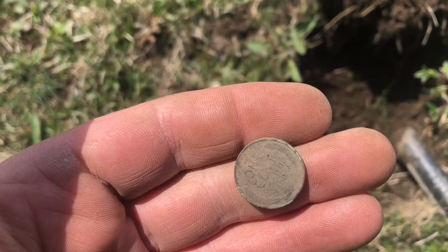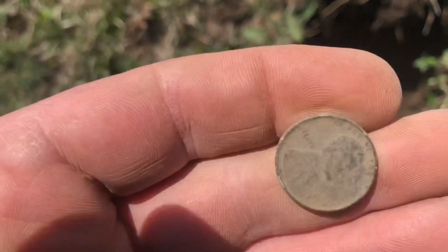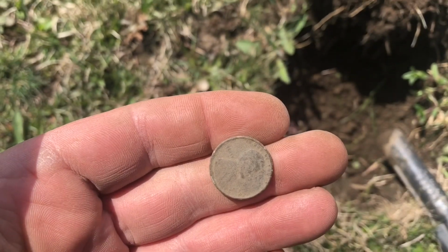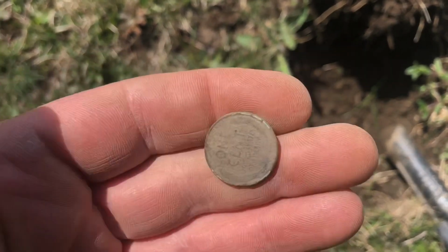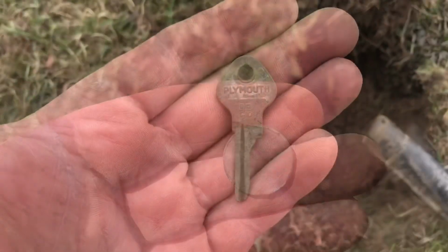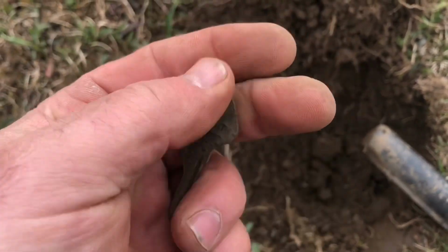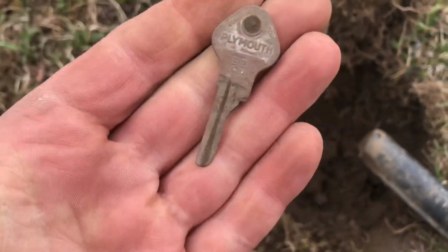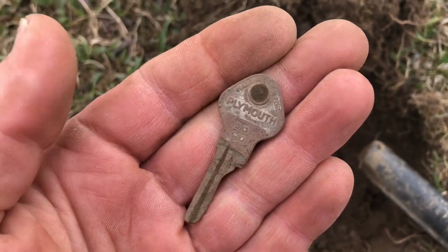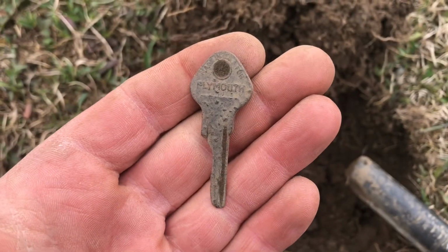Okay guys, I do believe I found myself a wheat penny, pretty sure. So that's pretty awesome. Hopefully I get a piece of silver here pretty soon. Where there's wheat pennies, there's gotta be silver. Alright guys, I'll see you on the next target. Well, check that out, guys. That's a nice key. I guess a car key? I don't know. Very awesome. Enjoy finding the car keys. Alright, guys, I'll see you on the next target.